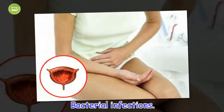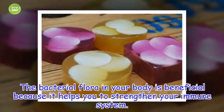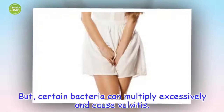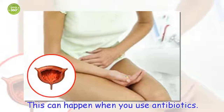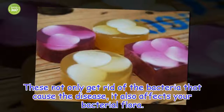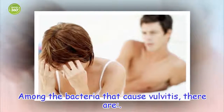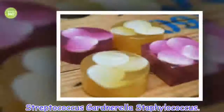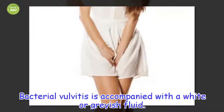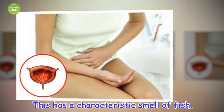Bacterial infections. The bacterial flora in your body is beneficial because it helps you to strengthen your immune system. But certain bacteria can multiply excessively and cause vulvitis. This can happen when you use antibiotics. These not only get rid of the bacteria that cause the disease, it also affects your bacterial flora. Among the bacteria that cause vulvitis, there are Streptococcus, Gardnerella, Staphylococcus. Bacterial vulvitis is accompanied with a white or grayish fluid. This has a characteristic smell of fish.